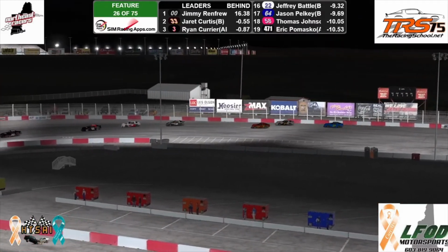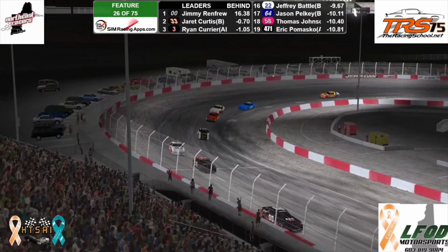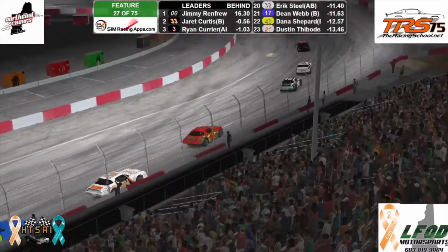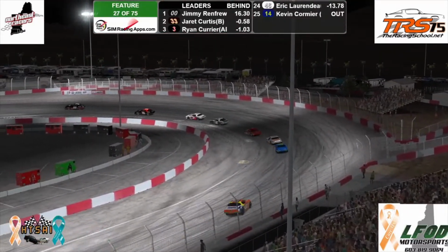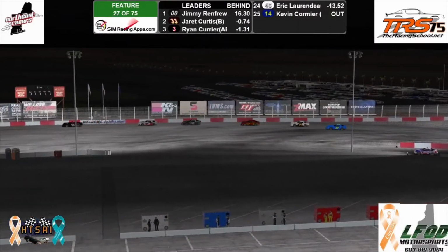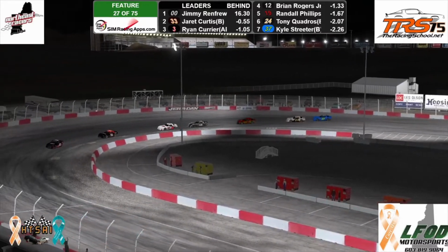He is passing Tony Quadros, and that is a points battle because Randy Phillips in the 19 is first in points. Tony Quadros in the 24 is second in points. There is just 9 points separating them right now in the season. So you know Tony Quadros really wants to get back past that 19 car.